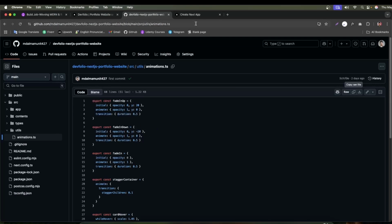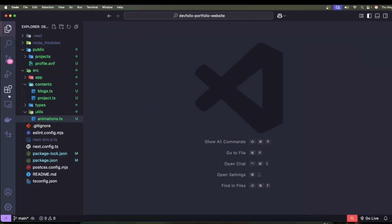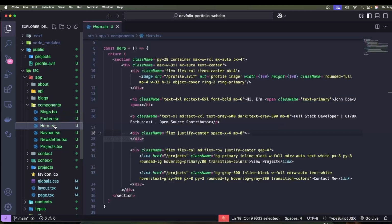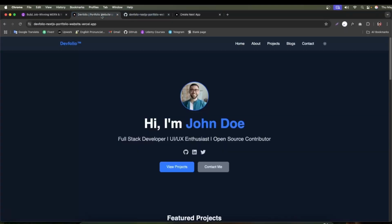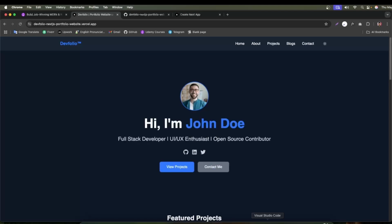So now after having this, how to apply this animation. To apply this type of animation, let's start with the hero component section. So here we'll go to hero.tsx, and how to apply this? For example, we'll apply the animation something like this. Look, if I reload the website, your image is showing this type of animation. Right now if I reload, we don't have any animation here.